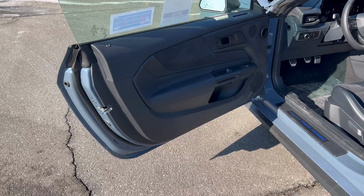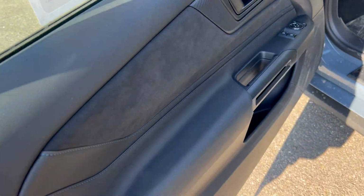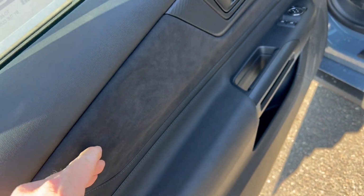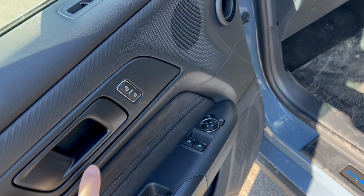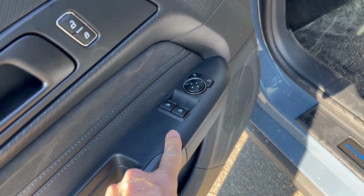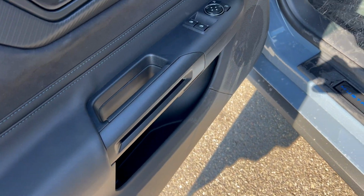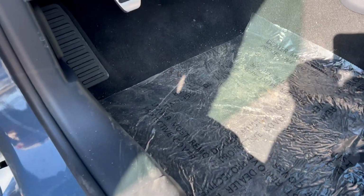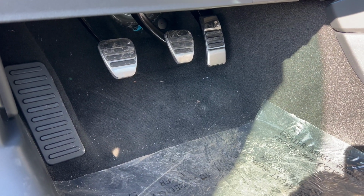Starting with the driver door panel, we'll move on in, and it's really all black. We got the soft touch across the top. We got the microfiber suede material on the insert, black on the door handle with the carbon fiber effect right here. Nice soft armrest, black door handle, flat black on the switch gear. Decent sized door pocket. As we come on in to the foot box, we do have a good sized dead pedal with aluminum finish on your clutch, brake, and accelerator.